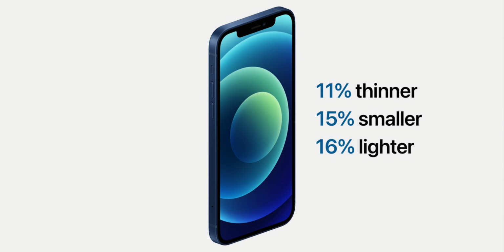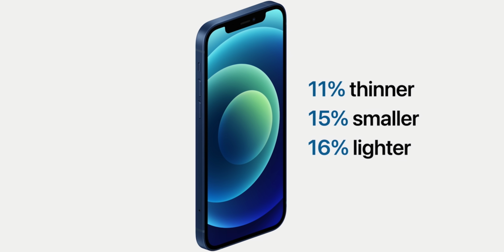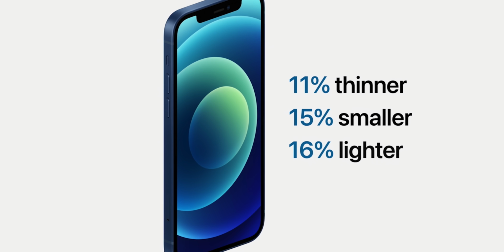While all the phones are actually less, I guess, depth, like they're thinner year over year from the 11 series, the iPhone 12 Pro and Pro Max pretty much weigh the same as the iPhone 11 Pro and 11 Pro Max from last year. But the iPhone 12s are significantly thinner and lighter than the iPhone 11 series. I mean, it makes sense, like smaller screen sizes are gonna be smaller and lighter than bigger screen sizes with bigger screens.